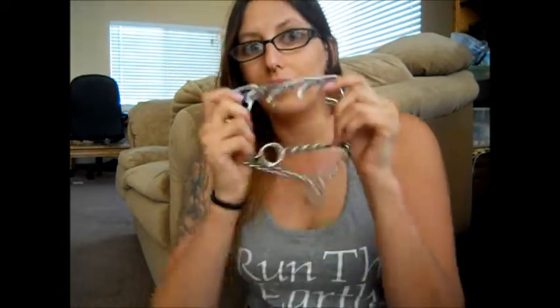It doesn't harm the dog in any way, shape, or form. She knows that when I get this out, this means adventure time. This means we're going places, we're doing something. She loves it. And I just wanted to put that out there because, like I said, a lot of people have a lot of misconceptions about what a pinch collar is and what it does.